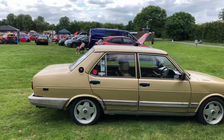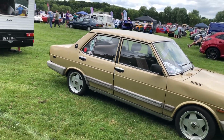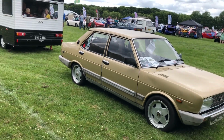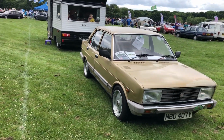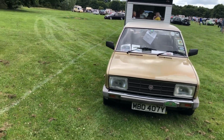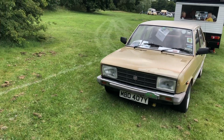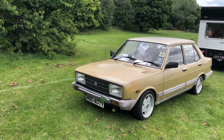Now, talking of some unicorns, this is a Fiat Multipla Fiori. Again, I saw a couple of these recently, one a left-hand drive one, this is a right-hand drive one, and it's an absolutely lovely looking car, isn't it? I mean, again, we don't see too many of these at shows. It's certainly a car that I'd like to highlight because simply it's just so rare. What a lovely looking car.